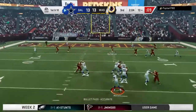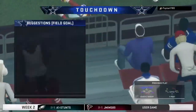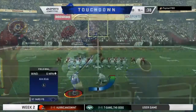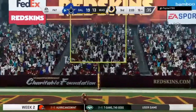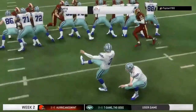From the red zone now, Mariota. And this is caught for a Cowboy touchdown. Jordan Howard, his 2nd touchdown on the season, as his guys are able to regain the lead. Good start to the season for him. He had the touchdown last week in the opener and a 2nd one in week 2 now.